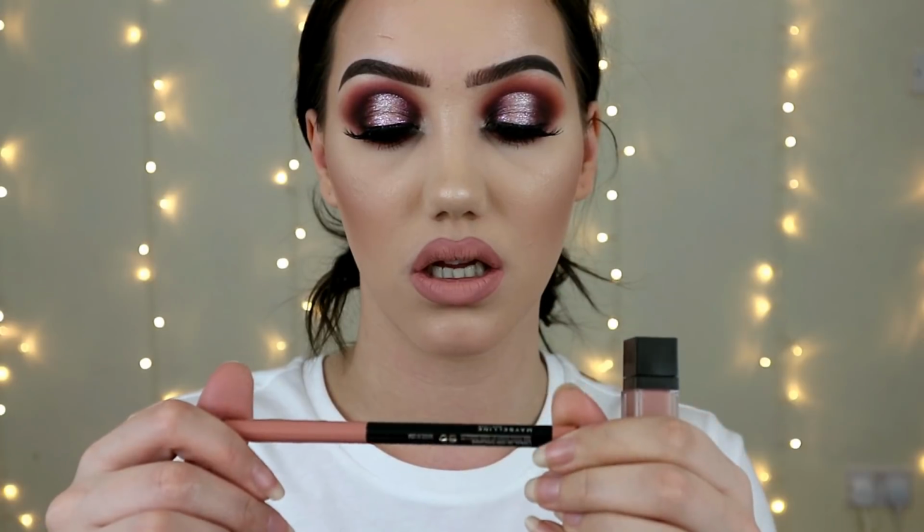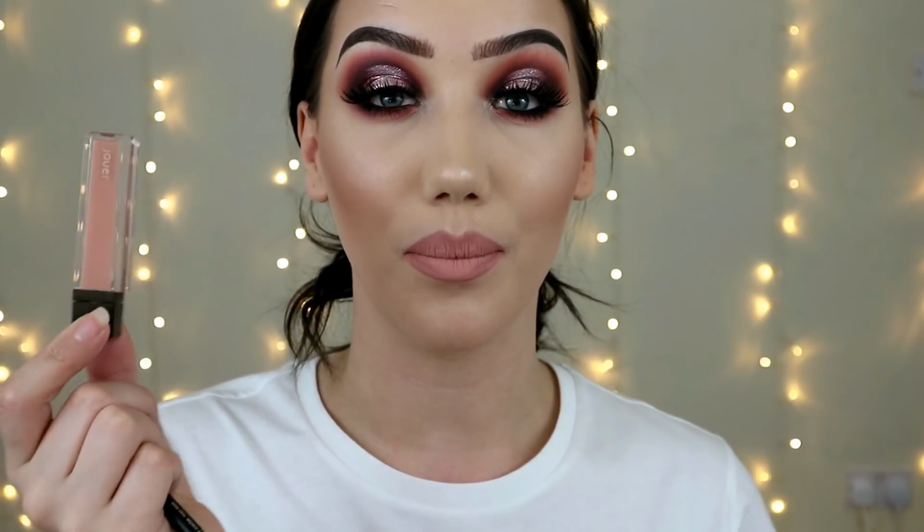I've just gone ahead and thrown my lip on because I filmed this huge thing doing different lipsticks and I hated how it came out. I don't really like how this came out, but I can't be bothered faffing with it anymore. So on my lips is the Maybelline Colour Sensational Lip Liner in the shade 10 Nude Whisper, and then Jouer Matte Lip Cream in Buff. Not very adventurous, but there we go. So let's finish off with a spray of the Milani Make It Dewy Again.